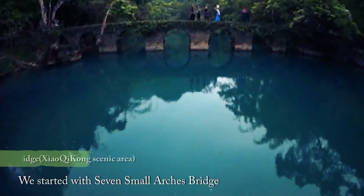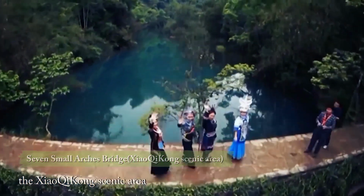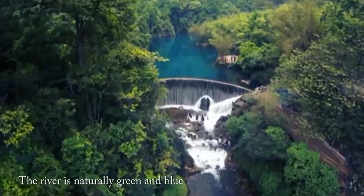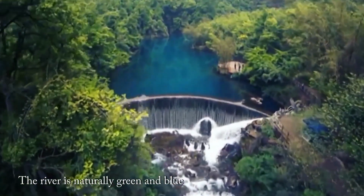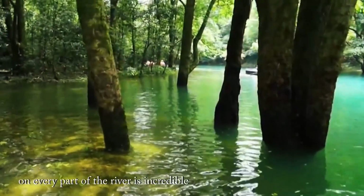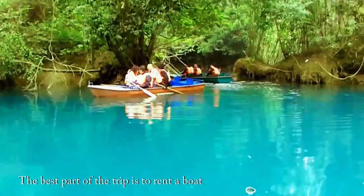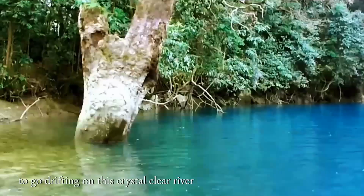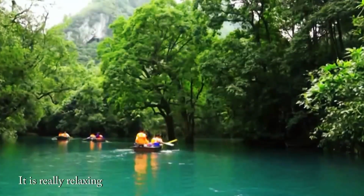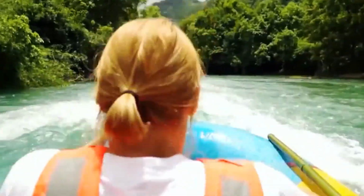We started with the 7 Small Arches Bridge in the Xiaoqi Kong Scenic Area, which is one of the most beautiful places in China. The river is naturally green and blue. The clarity of the water and the changing of colors on every part of the river is incredible. The best part of the trip is to rent a boat to go drifting on this crystal clear river. It is very relaxing, far from the hustle and bustle of urban life.